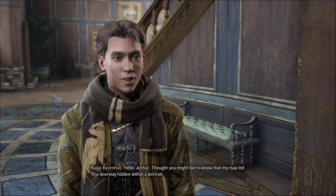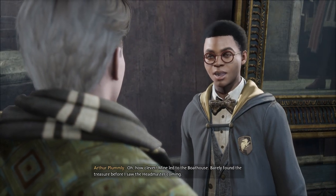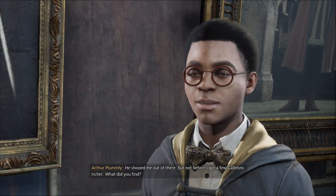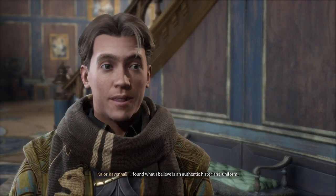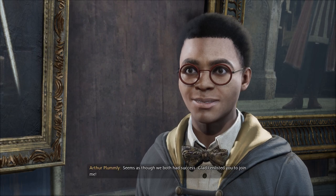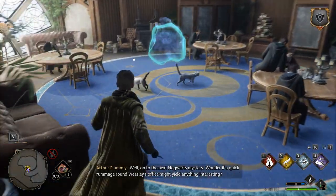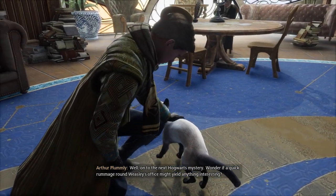Hello, Arthur. Thought you might like to know that my map led to a doorway hidden within a portrait. Oh, how clever! Mine led to the boathouse. Barely found the treasure before I saw the headmaster coming. He shooed me out of there, but not before I got a few galleons richer. What did you find? I found what I believe is an authentic historian's uniform. Oh, that's lucky! Seems as though we both had success. Glad I enlisted you to join me. Well, on to the next Hogwarts mystery. Wonder if a quick rummage round Weasley's office might yield anything interesting.